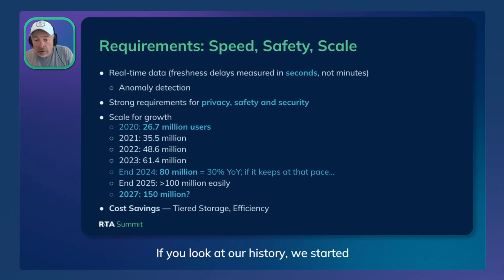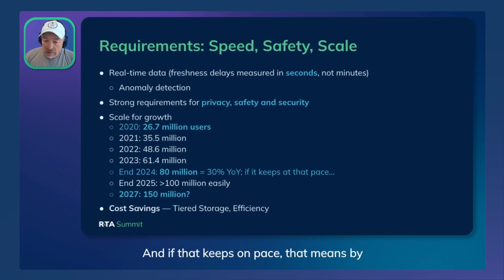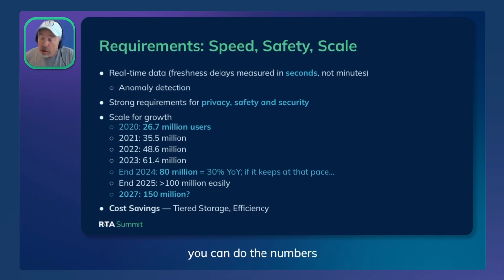If you look at our history, we started out, let's just go back 5 years. In 2020, we were just over 26 million monthly active users. At the end of 2024, 80 million. And that's 30% year over year. And if that keeps on pace, that means by the end of 2027, we'll have 150 million monthly active users, if we keep that trajectory of 30% year over year growth. And I think you can do the numbers on how much data we're going to have in our system. And it's got to be able to save us money over traditional storage. It's got to have tiered storage and efficiency.